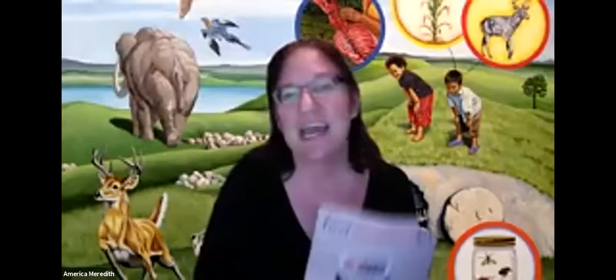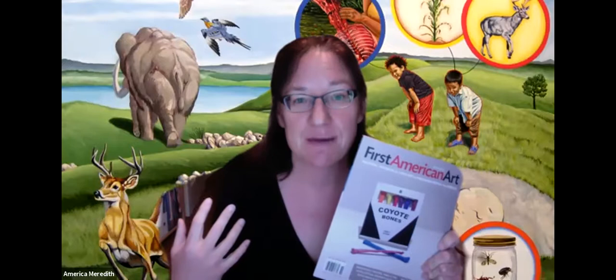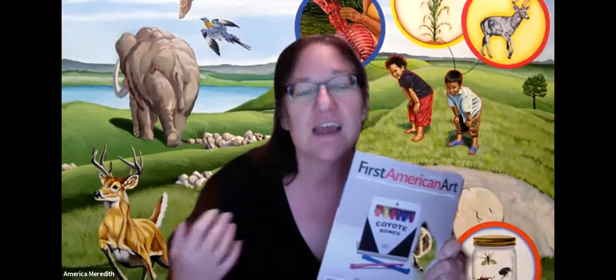And just quickly, this is a co-production of the Coe Center for Arts and First American Art Magazine. And if you're not familiar with that, I'm America Meredith. I'm a citizen of the Cherokee Nation. I'm in Norman, Oklahoma. And this is a quarterly print and digital magazine that is hemispheric, North and South America. And we really strive to cover material that doesn't get covered as much. And I think it's really important to showcase community artists and indigenous communities we don't hear enough from.